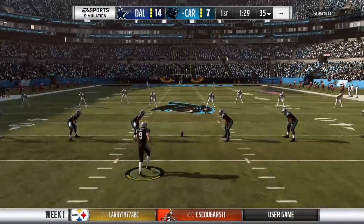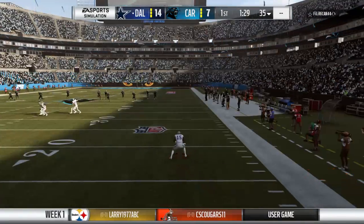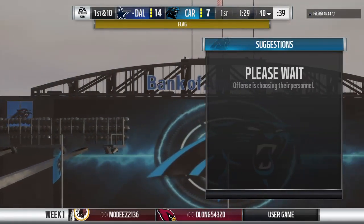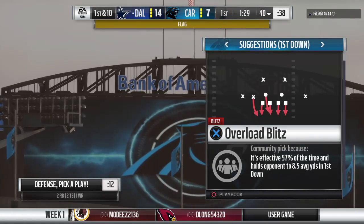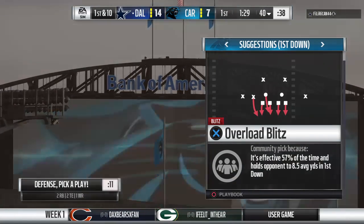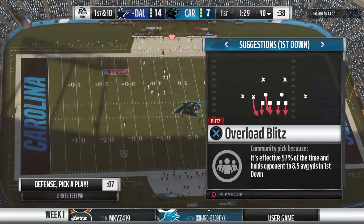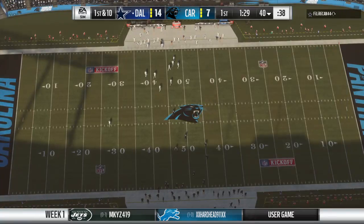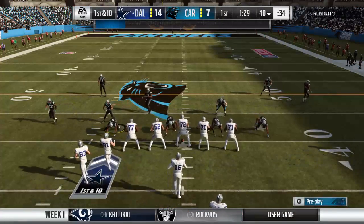Gano out to kick this one away. And that drives coaches insane, doesn't it? When they see that happen, it just doesn't feel right, does it? Plus, you're giving up yardage. Good starting field position for them as they come up 1st and 10.